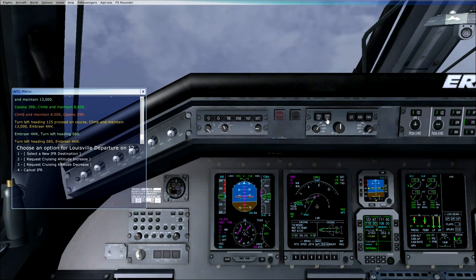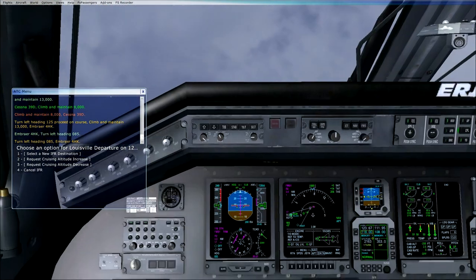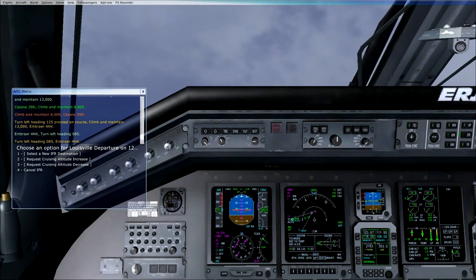So, ground speed, give me time to go. Estimated time, whatever you want to say. Here it says TTG, which I assume means time to go. And down here it says ET, which is estimated time. So, whatever you want to call it.